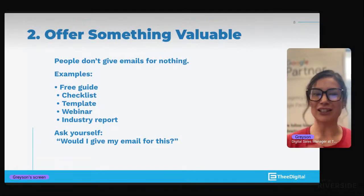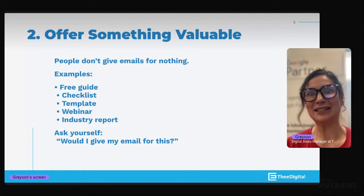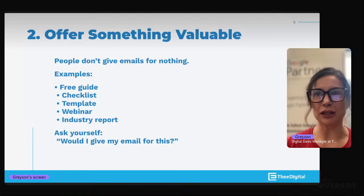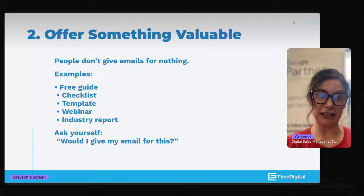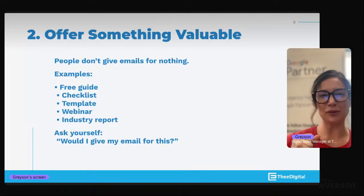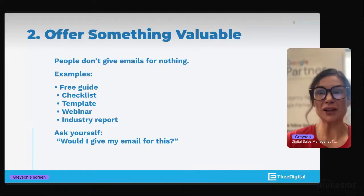And that brings us into number 2, offer something valuable. People do not give their emails for nothing, right? So the new form of your social security number is emails, right? You buy something from a website or you sign up for an industry publication newsletter, right? This is you intentionally interested in a product or service or information. So again, if someone is giving you their email, offer something valuable.